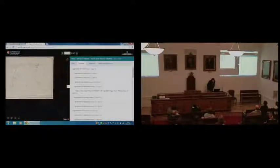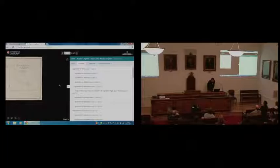So that's really the key to what we're trying to do with the digital library, to take these incredibly rare and incredibly underused documents and digitize them. I hope you can see the quality of these images.